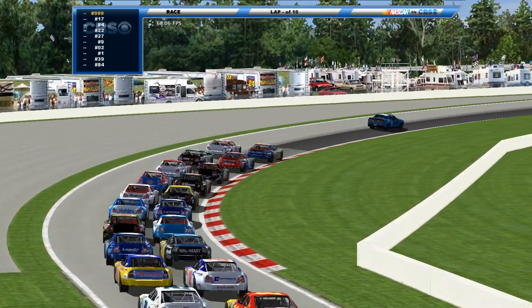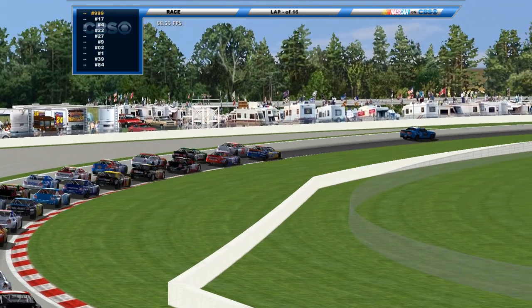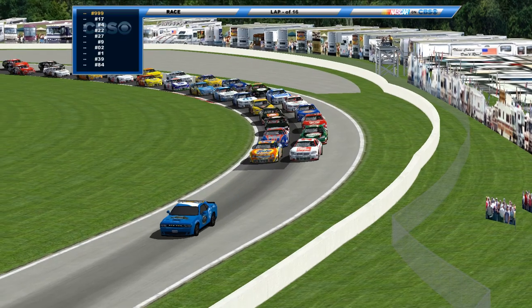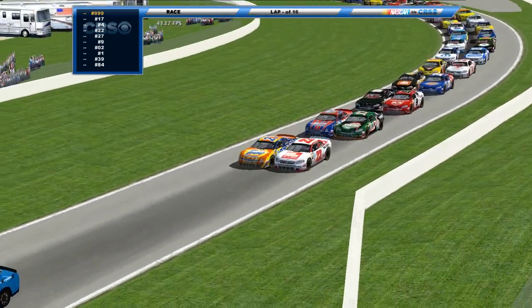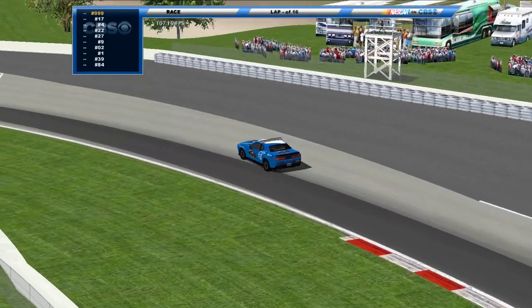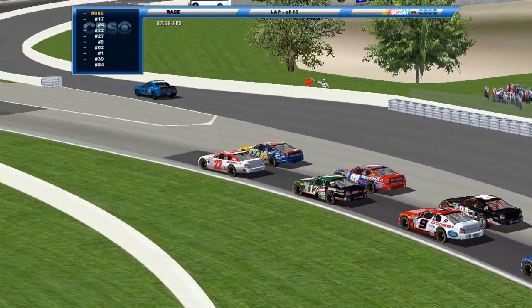We're getting ready to just dive right into it. What we do differently here is we don't line them up on pit road. We line them up somewhere on the racetrack and do either a full pace lap, or if it's a road course, we just send them off like this, nice and quick. Pace car is already in.